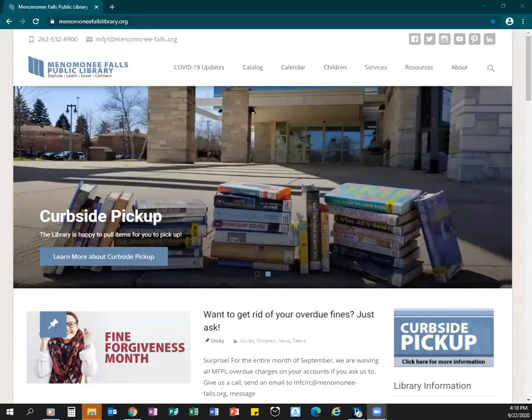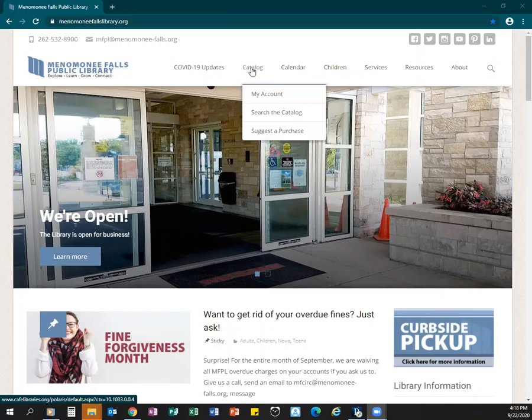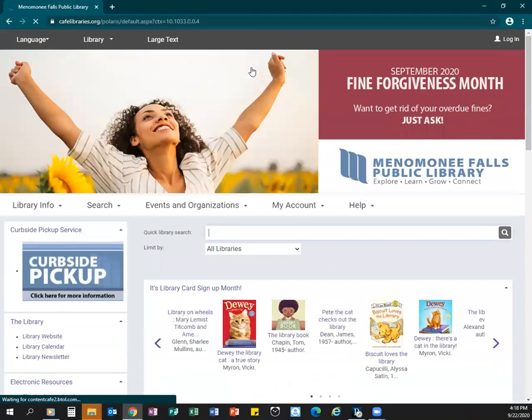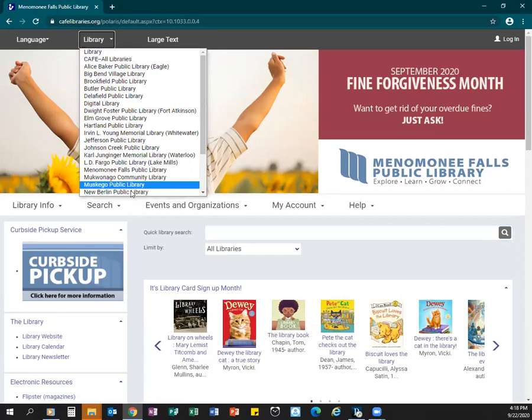Hi everyone. We are going to head to the catalog to search a subject. From the library's website, MenomoneeFallsLibrary.org, head on up to the top and click on Catalog. This will link you right over to the library's catalog, where you can search just Menomonee Falls materials, or you can search all the cafe libraries, so all 24 libraries.